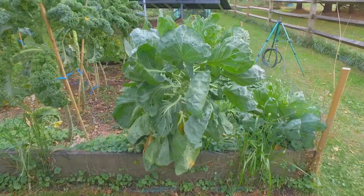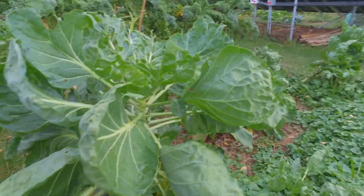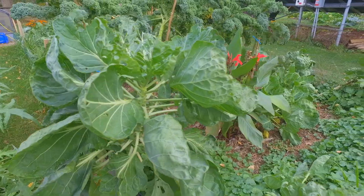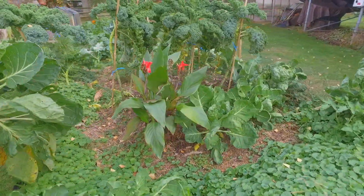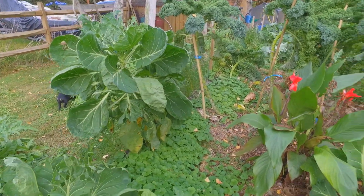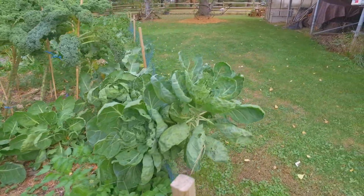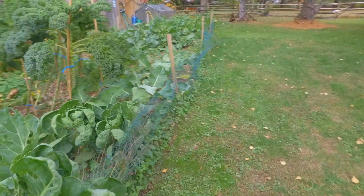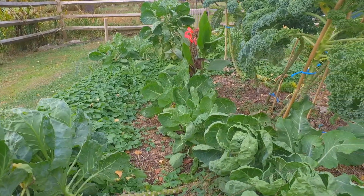Now, we did get whiteflies back with a vengeance over here, but you wouldn't know it because I sprayed yesterday. There were clouds of them coming up from all the plants. Now there's only a few. I used neem oil and alcohol, and that's about it, and water to fog them as much as I could.